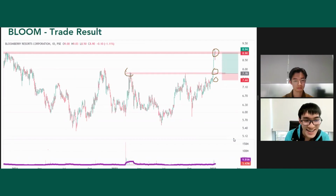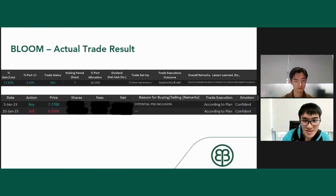Boom, right? So this was a winning trade for me. Once it broke out, it just rallied up, hit my resistance. Once it hit my resistance, I sold na, then price dropped. Okay. So this was my result. This was a fast trade, so it was 7 days. There I bought at the breakout, bought at 7.77, and I sold at 8.95. So there.